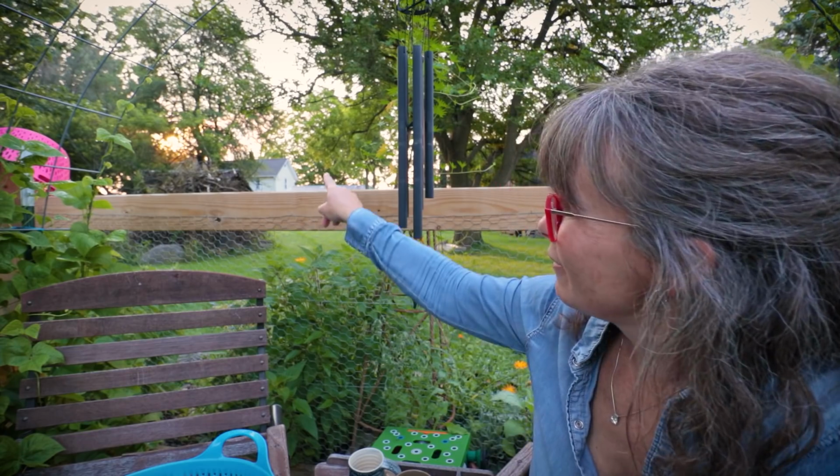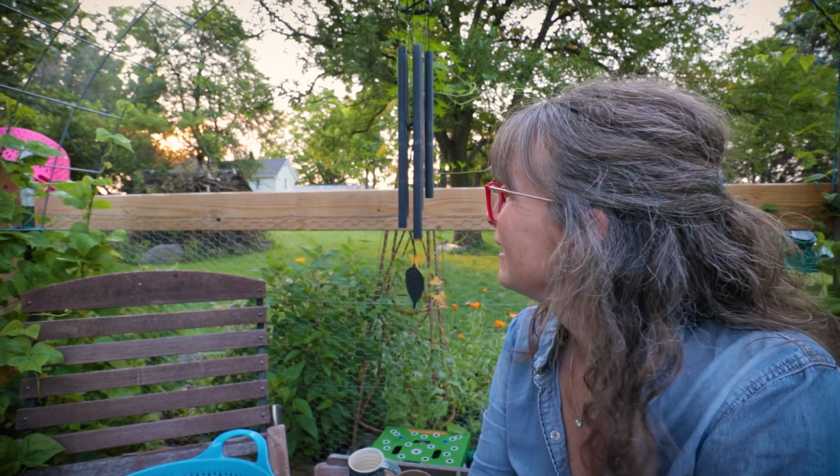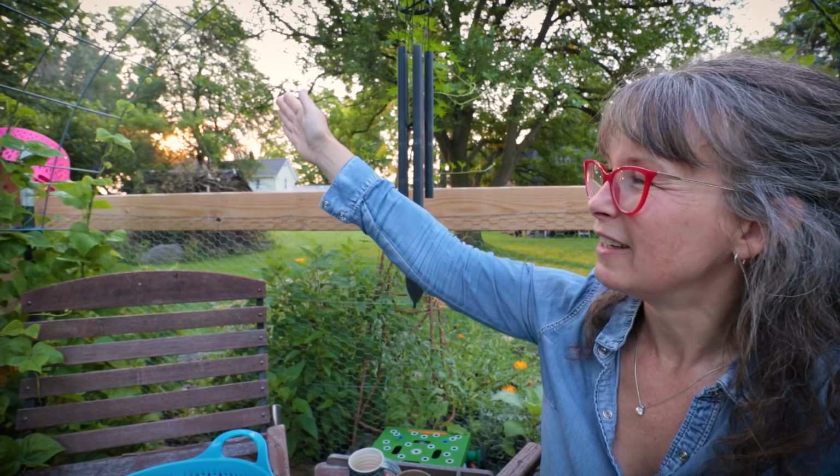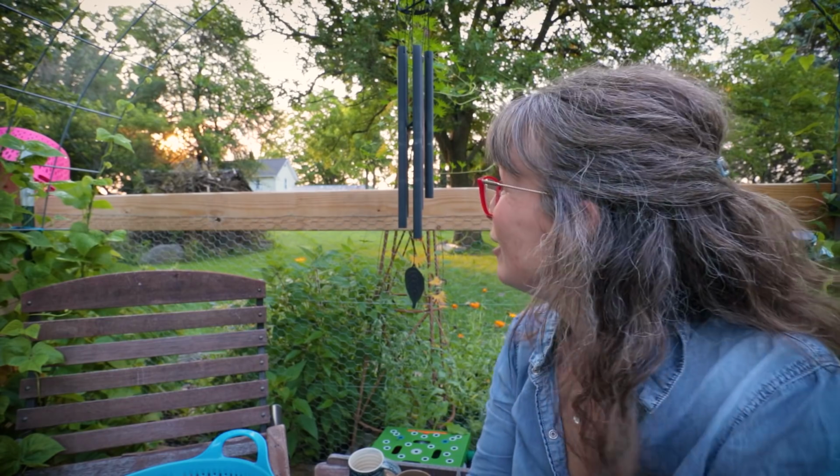Sun is right over there. I don't know if you guys can see it. That tells you where it is in my world. It's starting to come back around. So in prime summer, it's right over there, and it starts working its way back for the winter. So it's starting to work its way back slowly but surely.